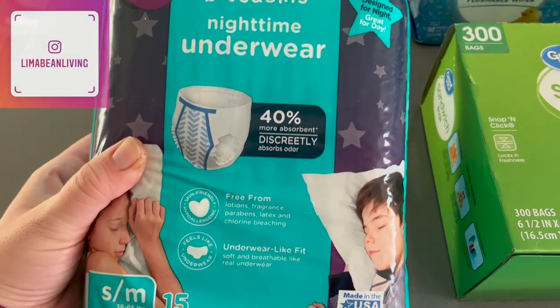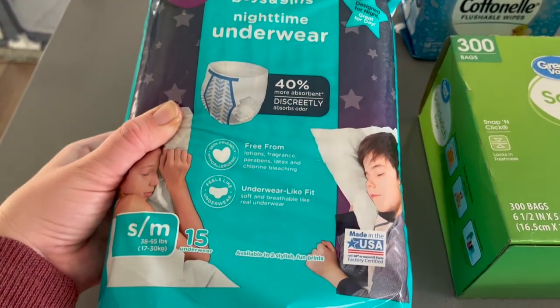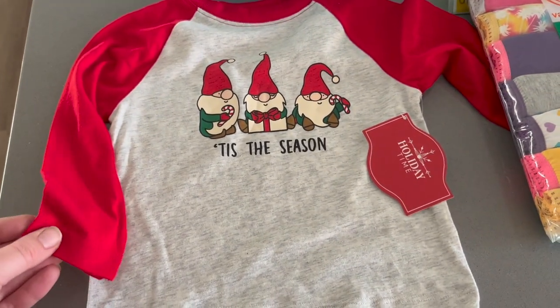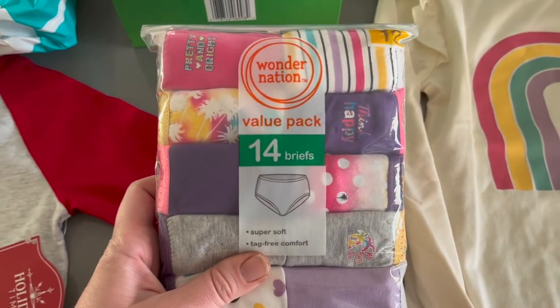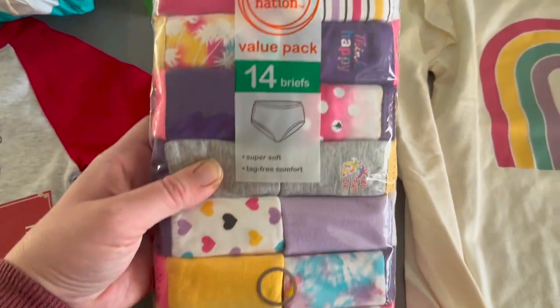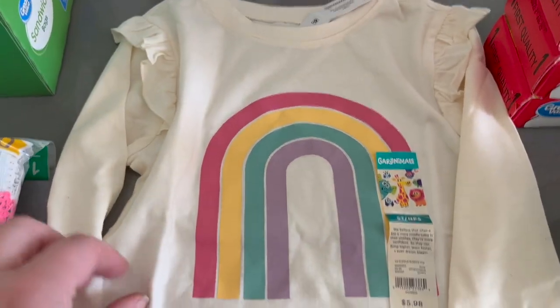And then I also got some of these little Parents' Choice nighttime underwear for Aubrey. I'm really hoping that she doesn't inherit my enuresis problem, but we'll see about that. Juan loves gnomes, so I had to pick up this little cute 18-month size shirt for Jack, and then some extra undies for Aubrey. I got a size way too big, but she'd rather have them be too big than obviously too small, so she'll grow into that.